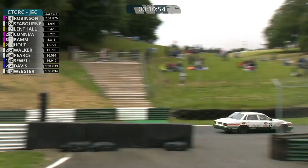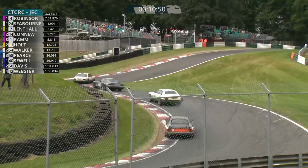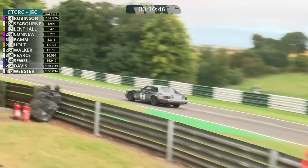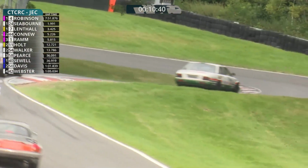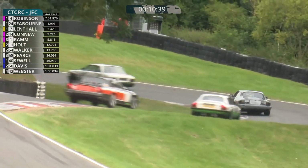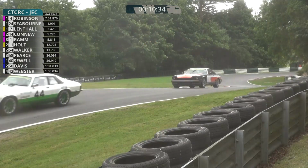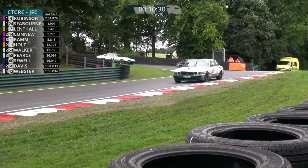There's Seaborn in second in the classic Pastoral livery. Robinson's getting away now. Over the mountain, you can see from that angle just how steep it is. I've never driven Cadwell Park myself, but I have passengered round it in a course car, and that was an experience in itself. Better than any roller coaster I've been on.